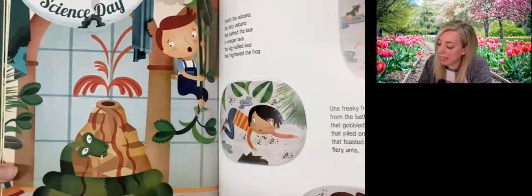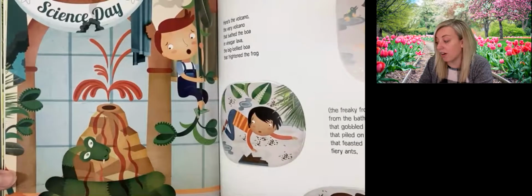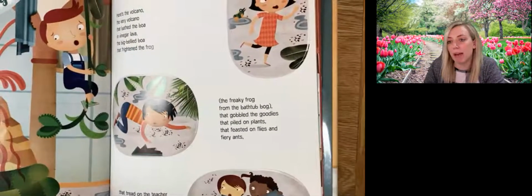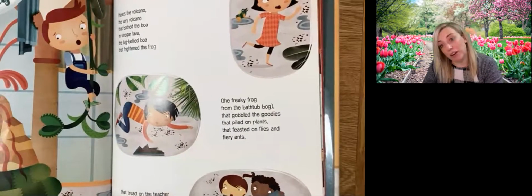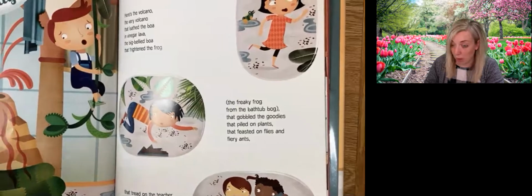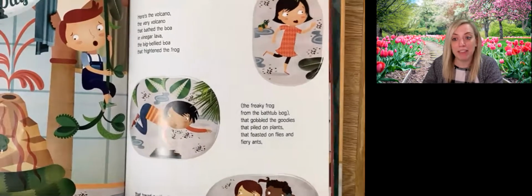Here's the volcano, the very volcano that bathed the boa in vinegar lava, the big belly boa that frightened the frog, the freaky frog from the bathtub bog that gobbled the goodies that piled on plants, that feasted on flies and fiery ants, that tread on the teacher in the polka dot pants, who calmed the class that gawked at the bot that Scott built.